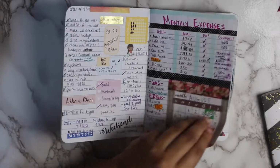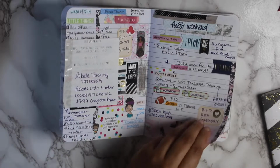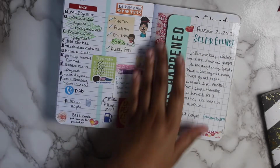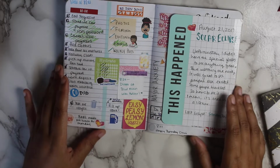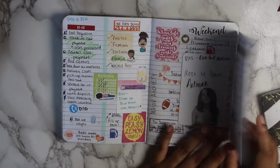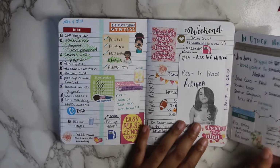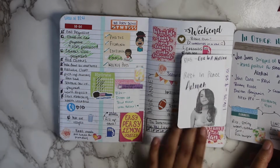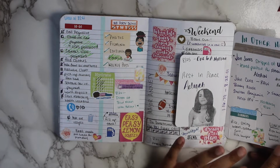I tried to hydrate. This is when I had my expenses in here, additional expenses, and it would literally just be week by week. I don't think I have anything crazy in here. This one is from the solar eclipse. So another thing that I would do is, these books are small, right? 5x7, B6 size. So I would just take my journaling cards and I would do tip-ins.